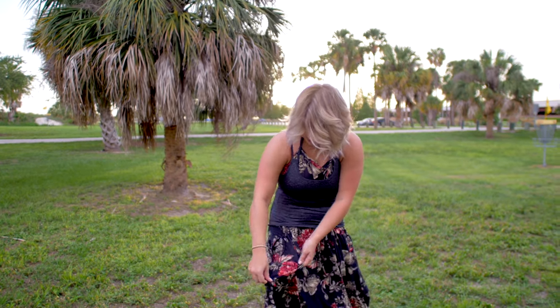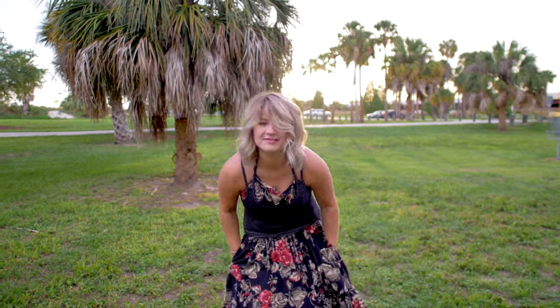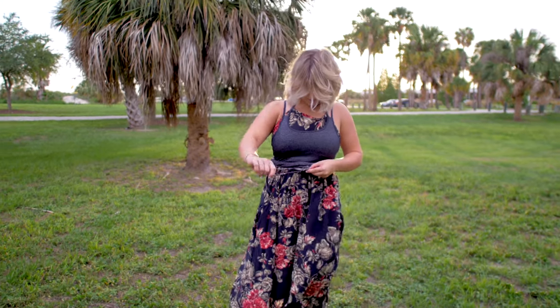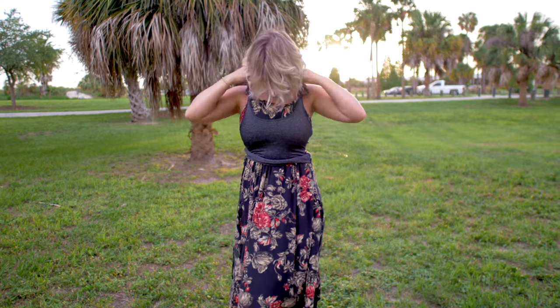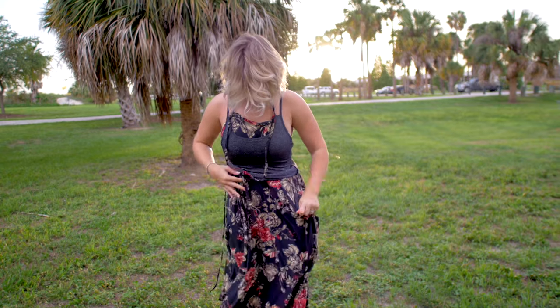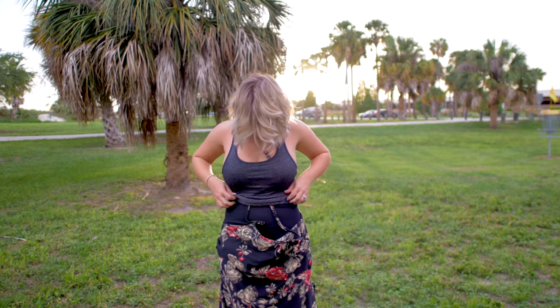All right, so back to the pockets. So I don't have to pick up the dress, and just slide them up. Guys, seriously, I'm sweating so bad. Ooh. Okay. Look at that. That's awesome.